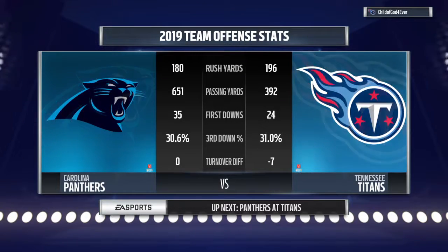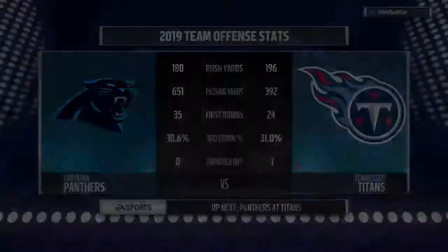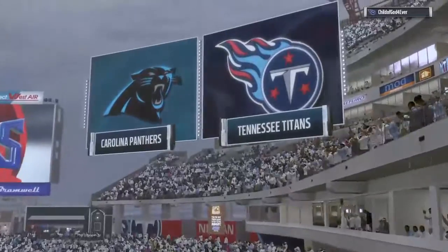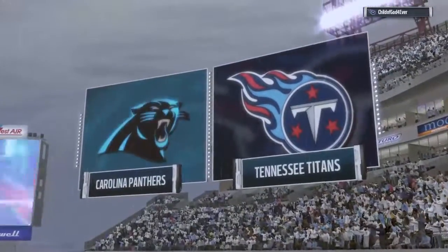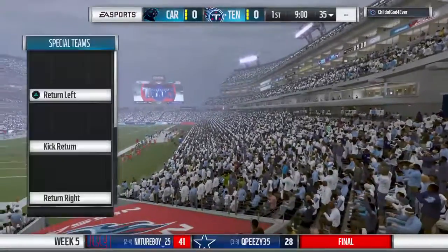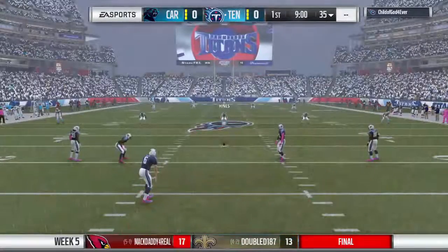Hello, everyone. I'm Larry Ridley. You're tuned into the NFL on EA Sports. The Titans hope by the end of today's game they'll have secured win number 1 on the season. It's the Panthers going up against the Titans. With that, we'll send it over to Brandon Godden and Charles Davis. They've got the call in this Week 5 matchup.